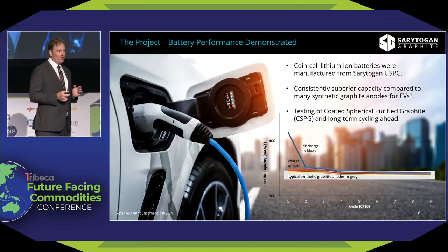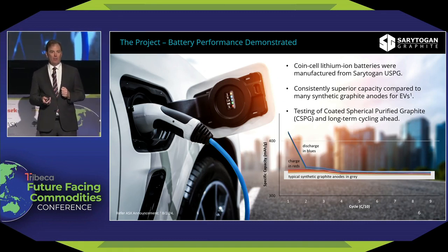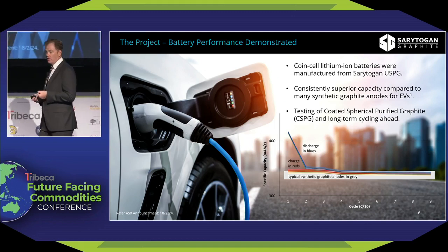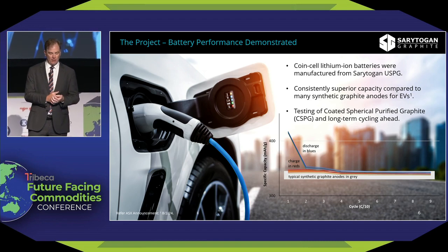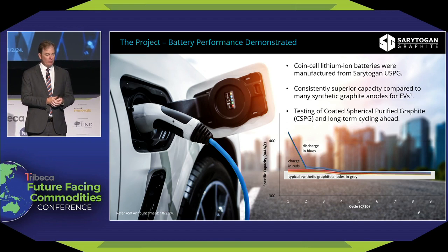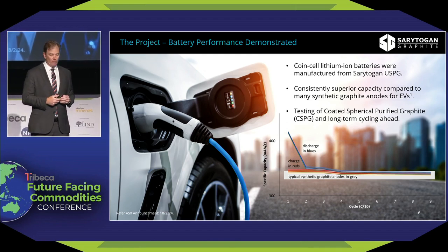But batteries, of course, are the big growth market, and that's what investors are excited about, and that's what we're excited about at Sarytogan. We made our first lithium-ion batteries just 3 weeks ago, and we demonstrated the performance of those batteries to be superior to synthetic graphite, which is the present incumbent going into your electric vehicle batteries as we speak. We've got more battery testing to come, which will be exciting. We're moving from uncoated spherical graphite to coated spherical graphite, which will improve the performance even further.